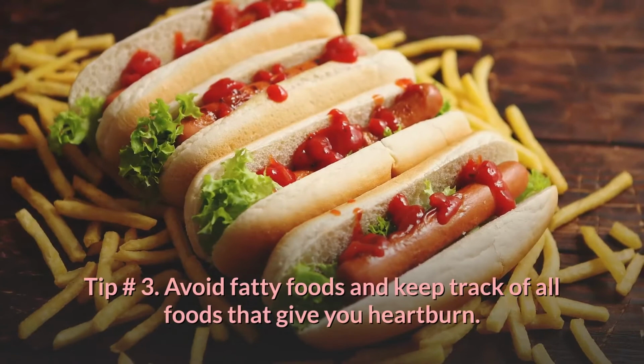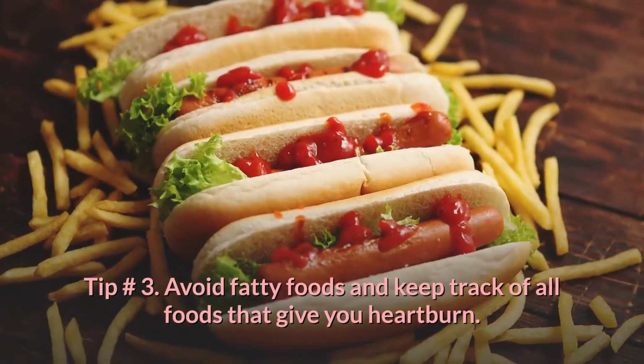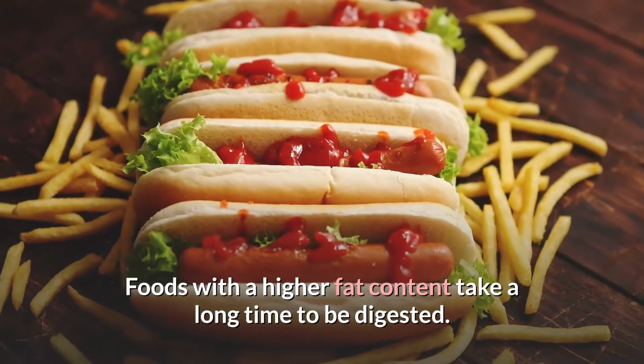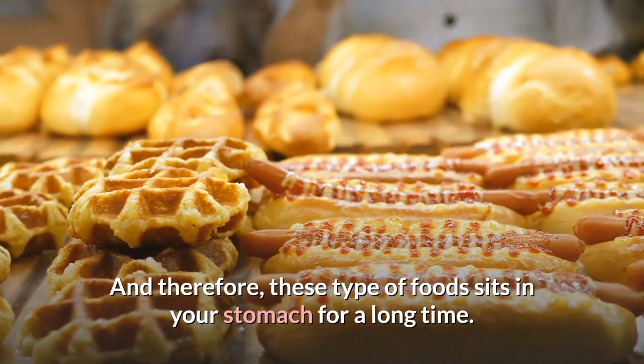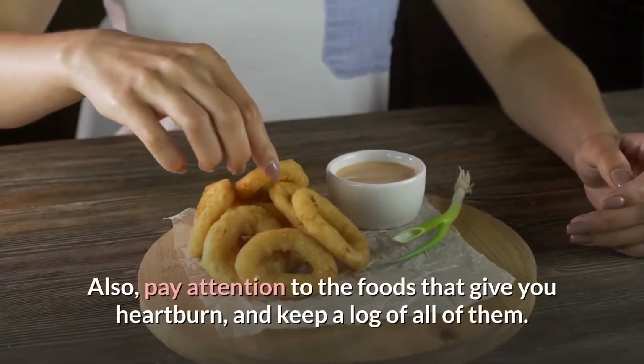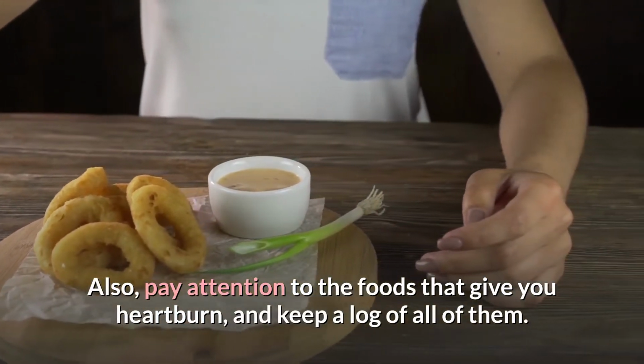Tip number 3. Avoid fatty foods and keep track of all foods that give you heartburn. Foods with a higher fat content take a long time to be digested, and therefore, these types of foods sit in your stomach for a long time. Also, pay attention to the foods that give you heartburn, and keep a log of all of them.